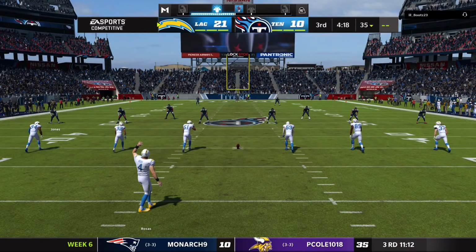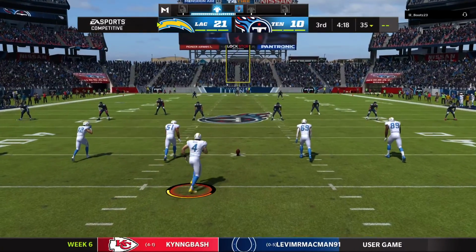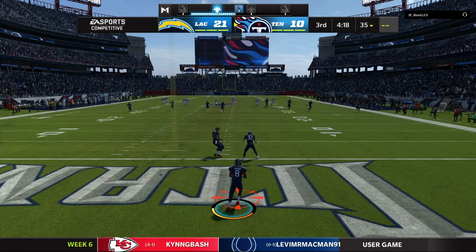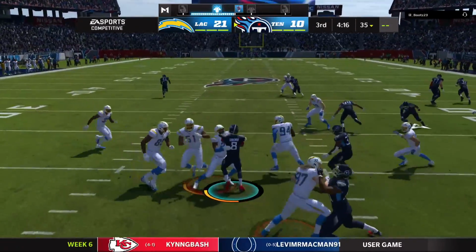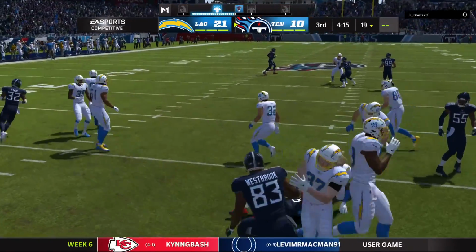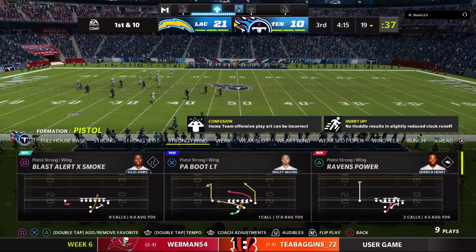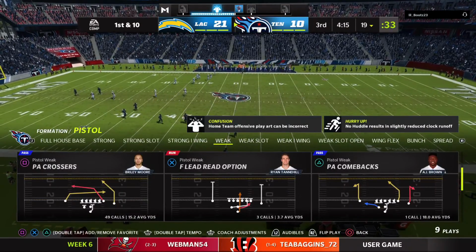Albert Rosas set to kick off. Now after the touchdown, here's Rosas on to kick it away. This will be brought out from the middle of the end zone. And only able to get this to the 19, so probably should have opted for the touchback.